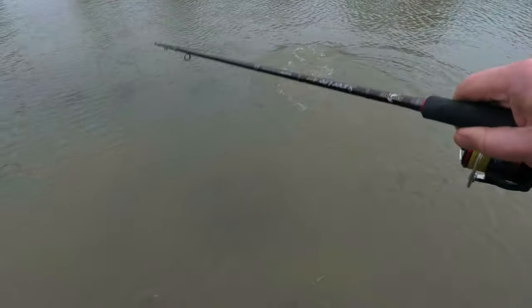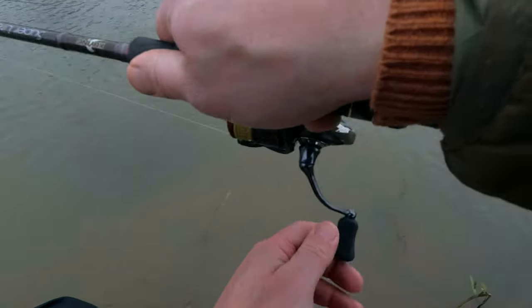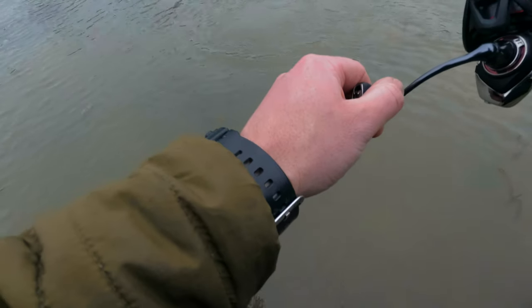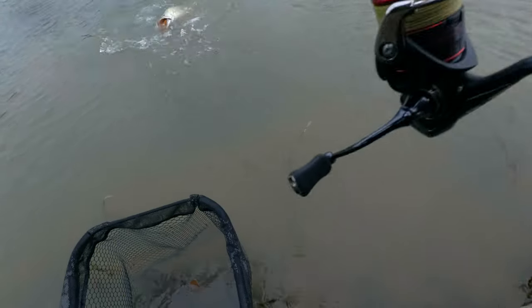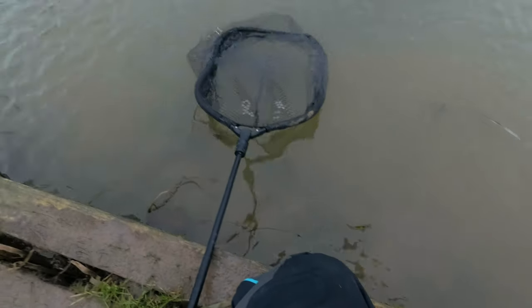Still fighting quite well. Wow, it seems that all of the pike today are quite feisty. As you can see, it's insane. This fish is not as big, but it's fighting like mad. Actually, it's a bit bigger than I was thinking at the start. As you can see, the lure is nicely in the scissors. Bang! We have a pike and a perch in the net.